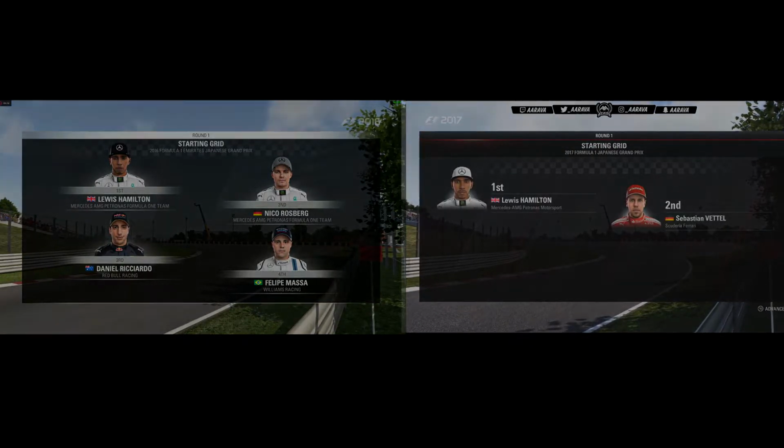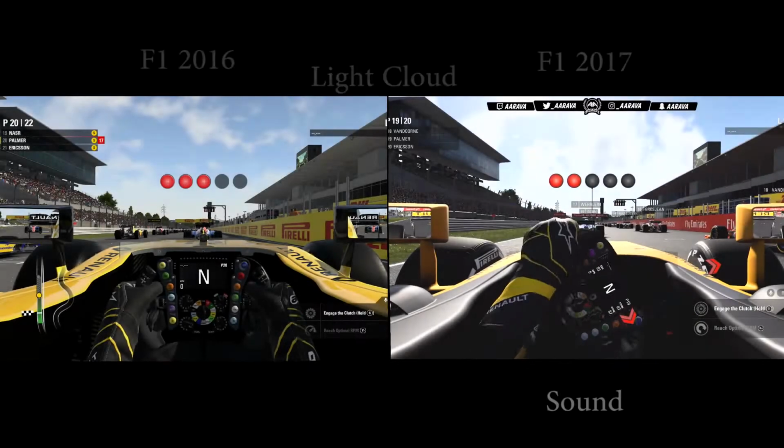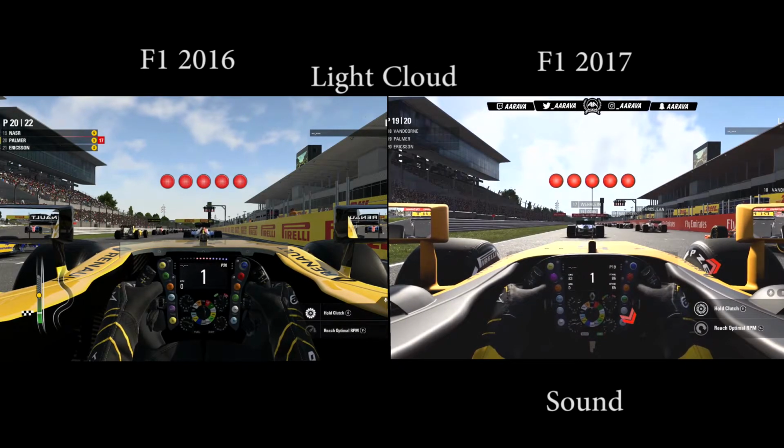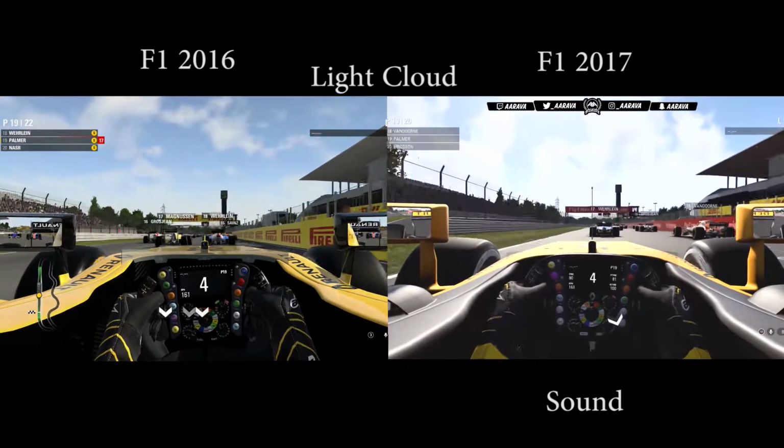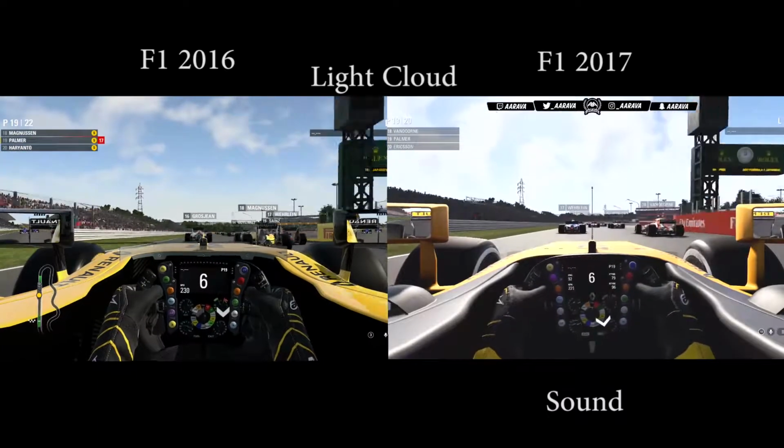I don't want to talk too much, so I stop here and let you enjoy this graphical experience, but I think that Codemasters have made a massive step forward with F1 2017, because this game looks amazing. In my opinion, it is brighter, more colorful, and the reflections are just amazing as well.